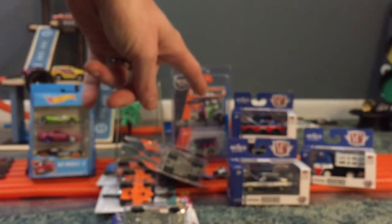So that's my haul. Hope you guys are out hunting, getting cool stuff, checking out your M2s. If you're not an M2 guy, take a minute and just really kind of look at some M2s. And yeah, that's it. M2. I'm really excited with the M2s I got. I'm pretty happy with those.